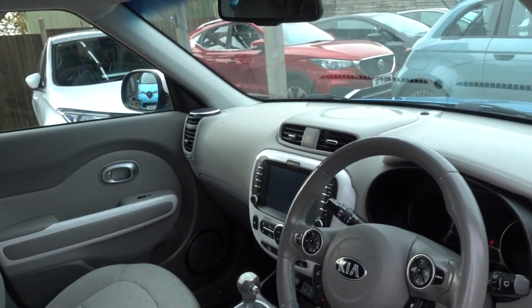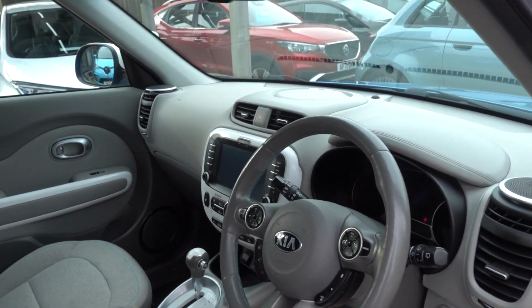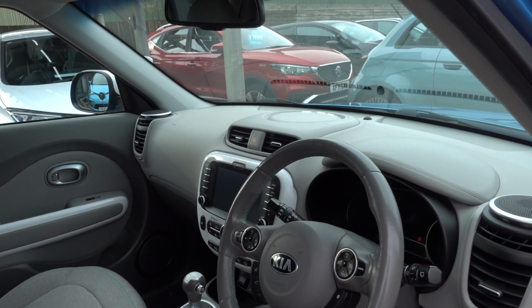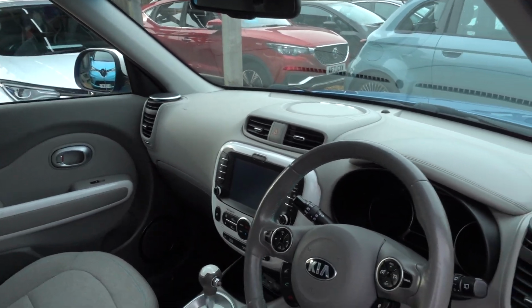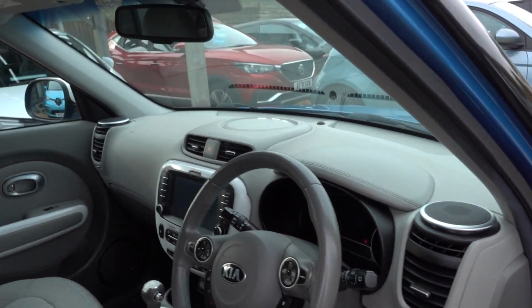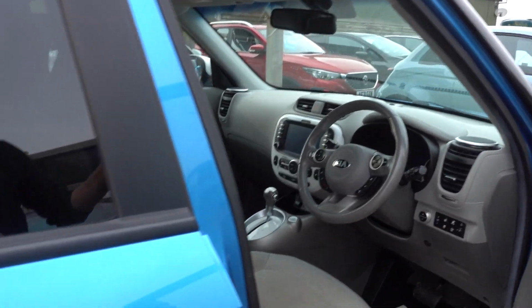But other than that, it's fine, and obviously they're all the same trim level, these earlier Kia Souls, and it's a really nice high spec car. You've got an electronic handbrake, reversing camera, sensors, a Harman Kardon sound system, a nice inbuilt media centre with an inbuilt sat nav. Yeah, it's a nicely spec'd car. It's got a heated steering wheel as well, heated seats, lots of nice things.